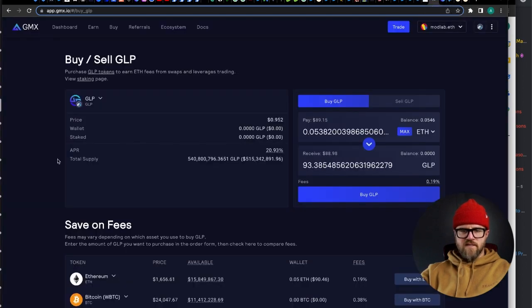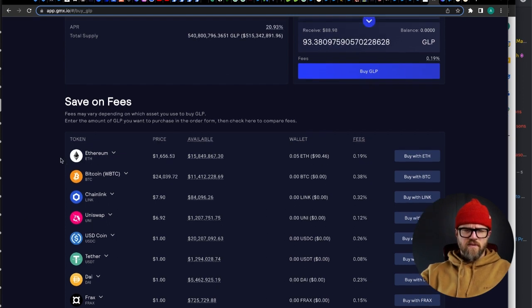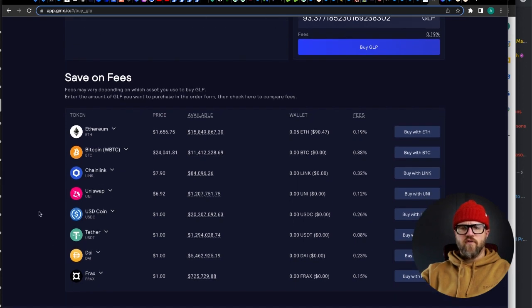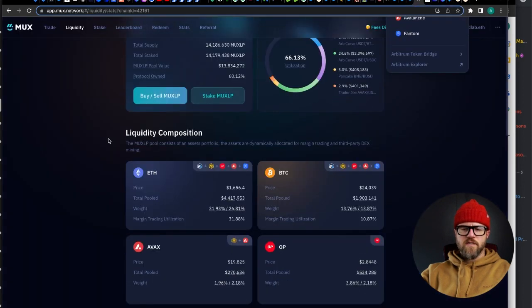GMX has its pool of coins that you can see here, and I think it's something like 30% ETH, 17% Bitcoin, and then a bit of these Chainlink and Uniswap, USDC and Tether being the next two largest, and then DAI and Frax. And then on MUX is interesting.